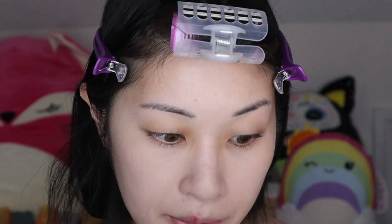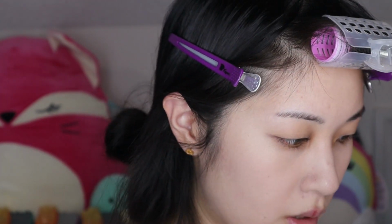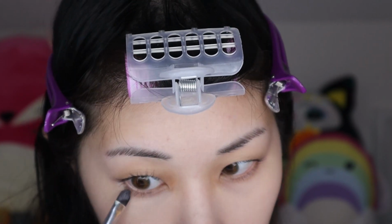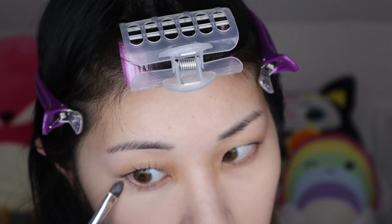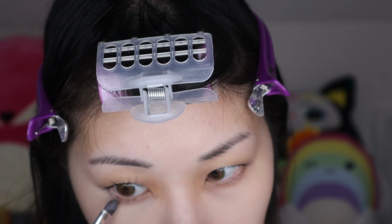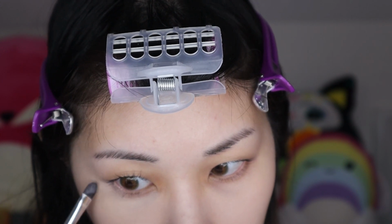When people were using concealer, they were using it to lift up the eyes. Now I don't use liquid concealer, so obviously I can't quite do that trick, but I'm just gonna go in with my JX Professional Concealer and cover up these circles. To mimic that lifted effect, I will take the excess and put it right here in the outer corner.